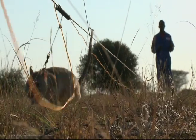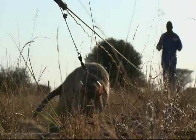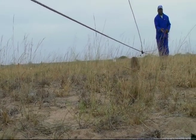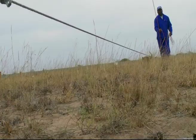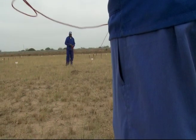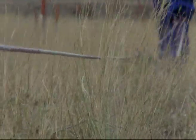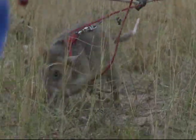Putting that research into practice hasn't been easy, and each rat takes 2 years to train. But they have some distinct advantages over their canine counterparts. Unlike sniffer dogs, they're loyal to food rather than one particular trainer. And they can also be more effective on windy days like today. You still can manage to get the smell of TNT.